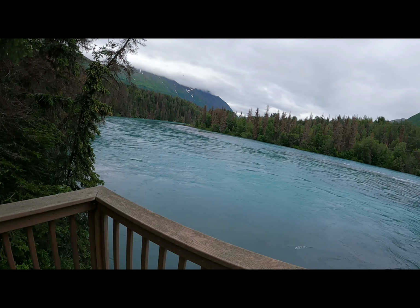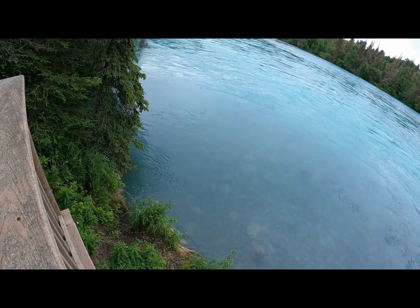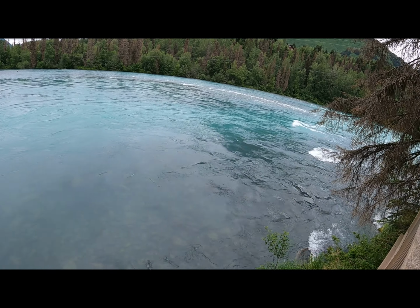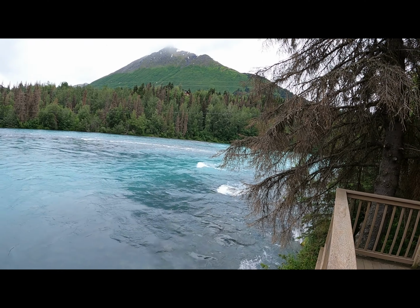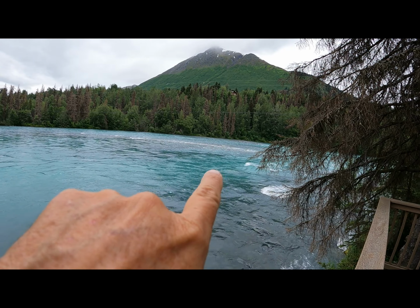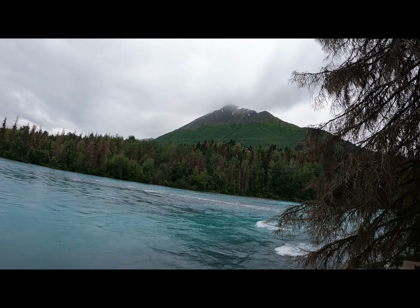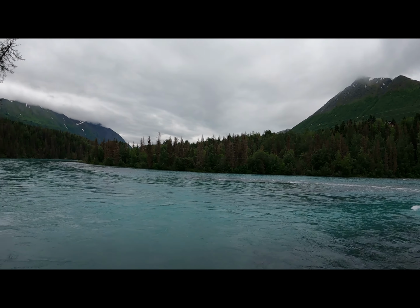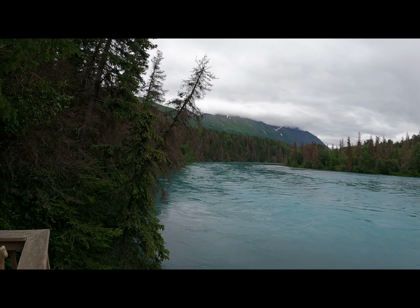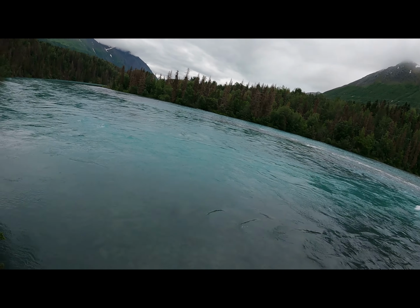Wow. The water is moving. Hope the color of the water comes out in the GoPro. Sandbar in the middle. Deep spot right there. Mountains in the background. It's gorgeous. I don't see any fish.